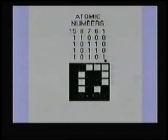In these two columns, we have a value of 8 plus 1 for a total number of 9. And in these columns, we have a value of 8 plus 2 for a total number of 10. You can now see how the numbers of 1 through 10 can be represented by dots and spaces. Larger numbers can also be represented in this same way.